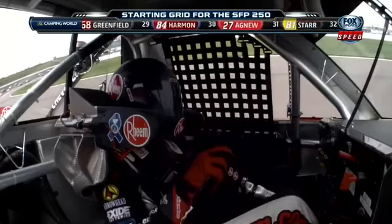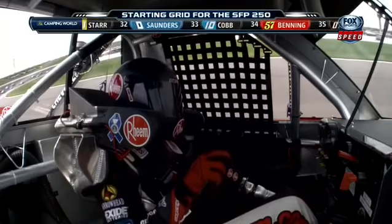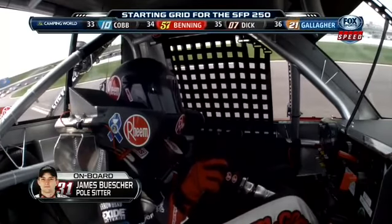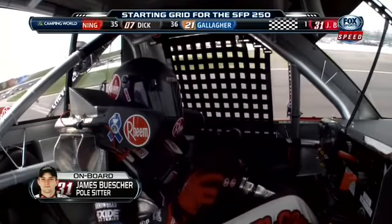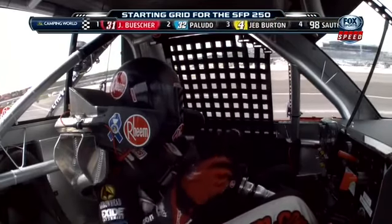Hey, guess what, boys? We're on the pole. We're in the Ream Chevy riding along with James Buescher. He's my championship pick this year. He comes in here 7th in the points, no top 10 finishes. He needs to right his ship today, or his gondola.